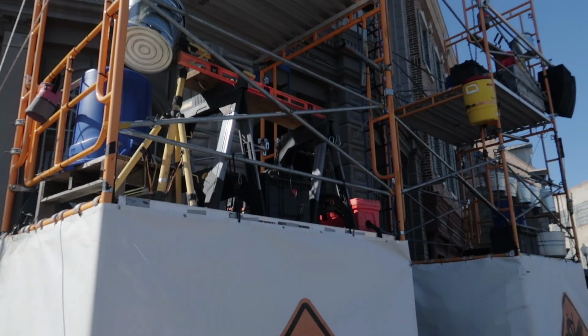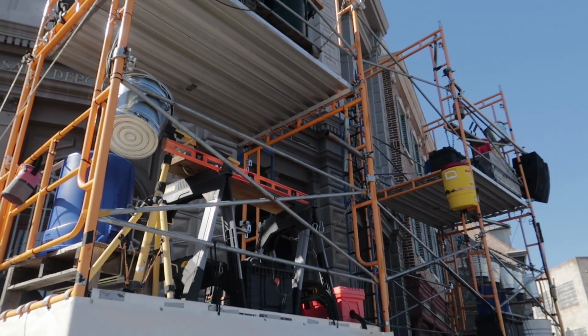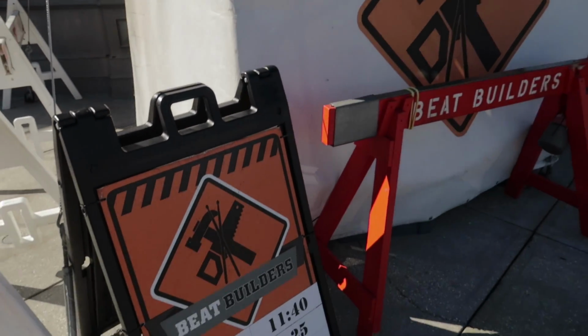Outside of Louie's restaurant, the Beat Builders will perform. So when it comes to shows, definitely Universal Studios outdoes Islands of Adventure.